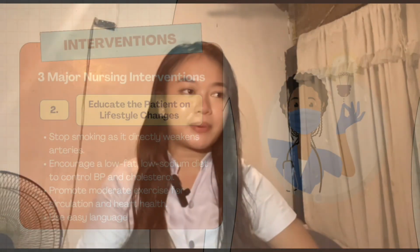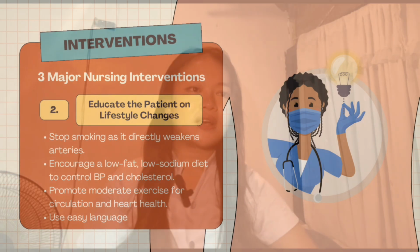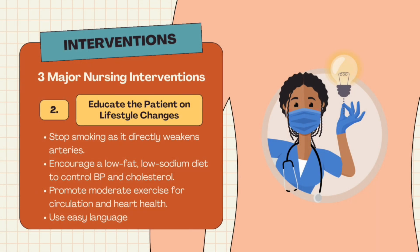Second is to educate the patient on lifestyle changes. First is stop smoking, as it directly weakens arteries. Second is to encourage a low-fat, low-sodium diet to control blood pressure and cholesterol. Promote moderate exercise for circulation and heart health.